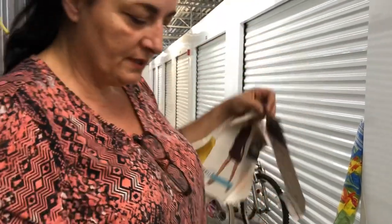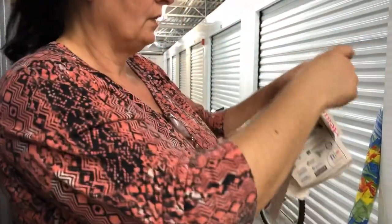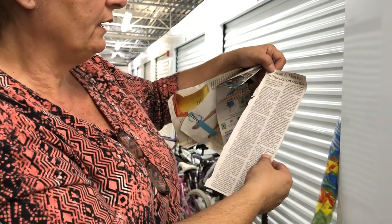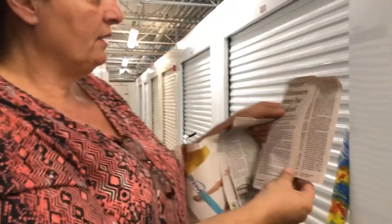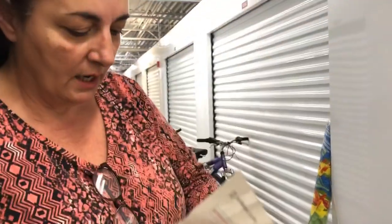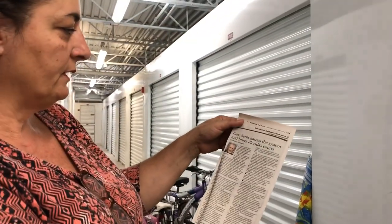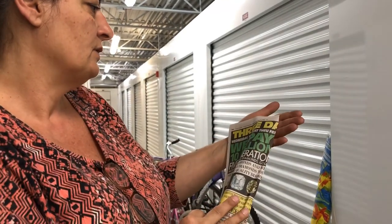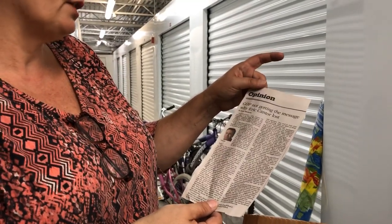I don't know. Somebody's maybe trying to crack a case here. Research: man has influence on storms. Hurricane hit a peak. No. Loony. Senior diseases may be linked. See? It's all conspiracy theory stuff, right? Governor Scott games the system and hurts Florida's courts. What year is that, Megan? 2014. GOP not getting the message, why Eric Cantor lost.